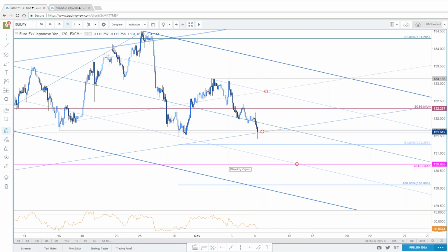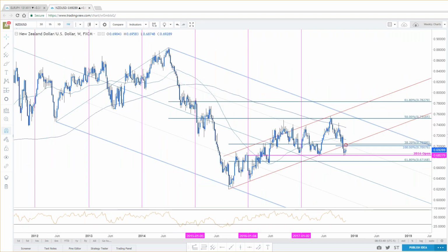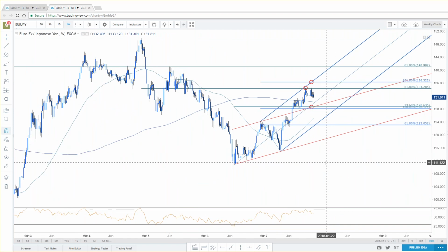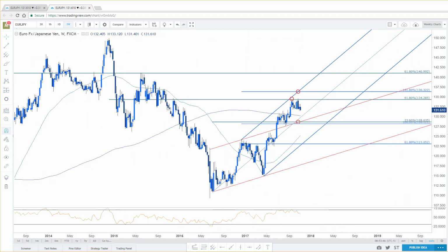Euro yen on the weekly, Pooja. You know what? I haven't actually checked out what my weekly chart looks like. Let me take a look here. So this is what I have for the weekly, Pooja. So you're looking at the June 2016 low.